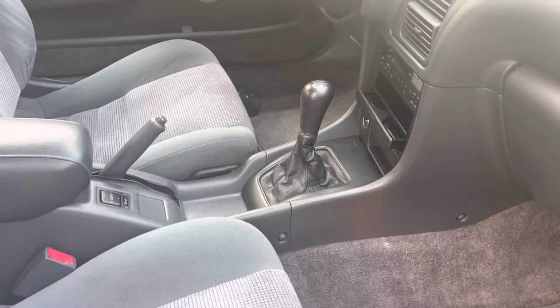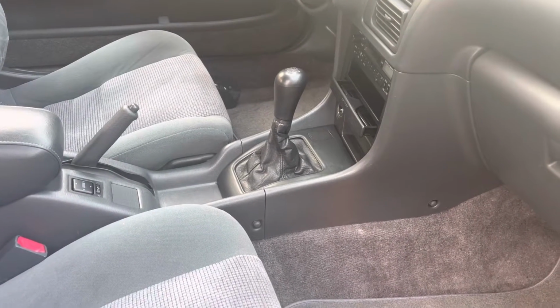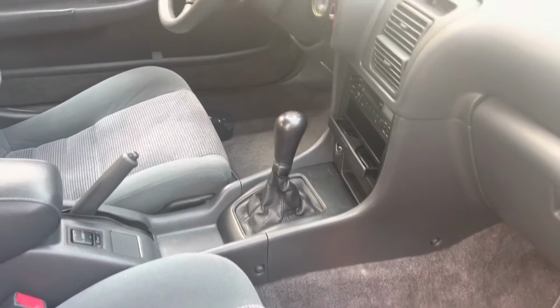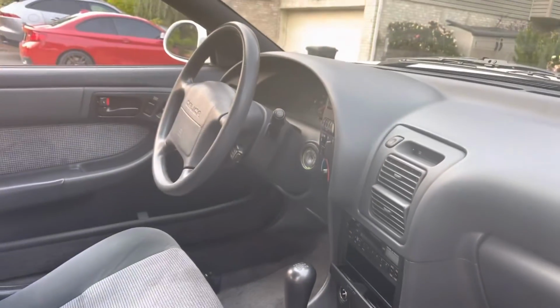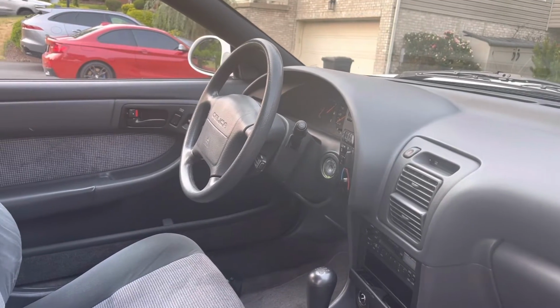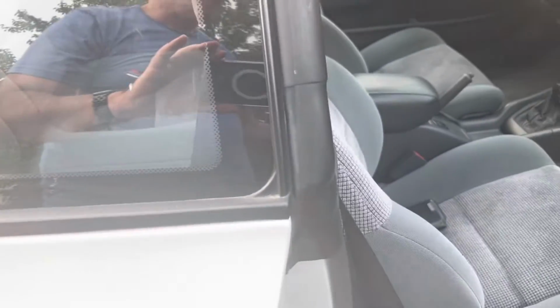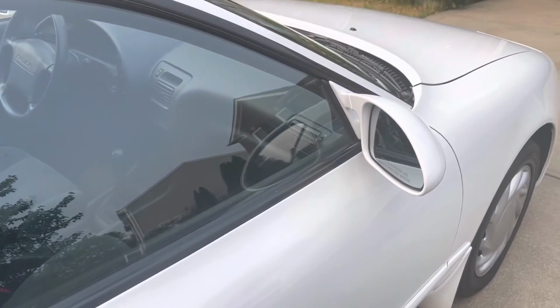I'm getting used to it. I haven't had a 5-speed in about 8 years, but it is a 2.2 liter Toyota 4-cylinder engine. That's a really, really good, reliable engine. Back seats fold down. I will open up the hood and the trunk and show you.